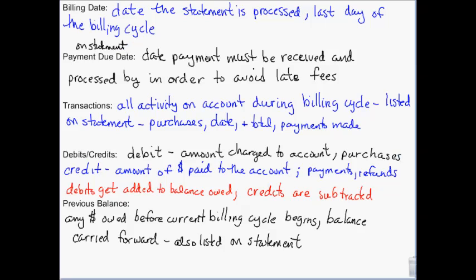Okay. The transactions get listed. There's a section on this statement where they list all your transactions. It's all activity on the account during the billing cycle. So purchases with the date and the total, any payments made, any refunds, any fees that you're being charged, like not a late fee, but maybe the credit card company charges you your annual fee on the same date every year, so that transaction would list under transactions.